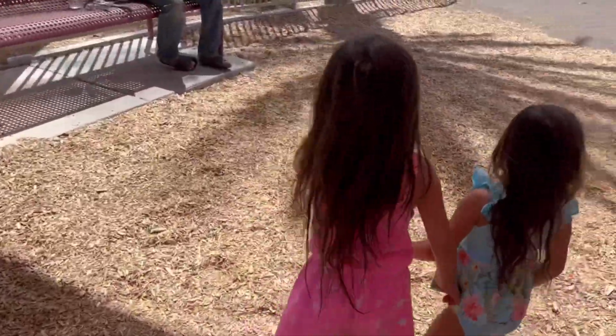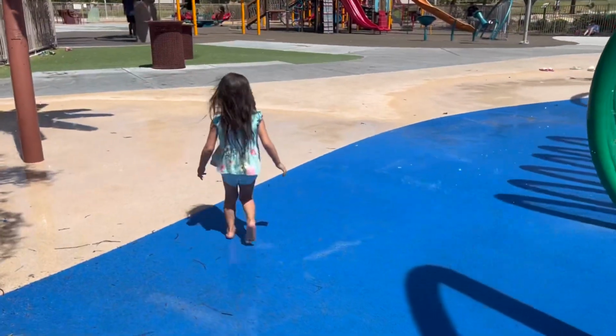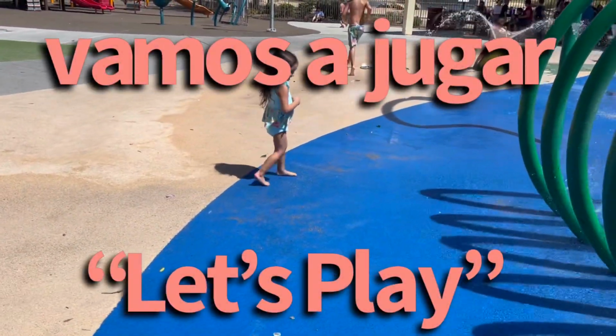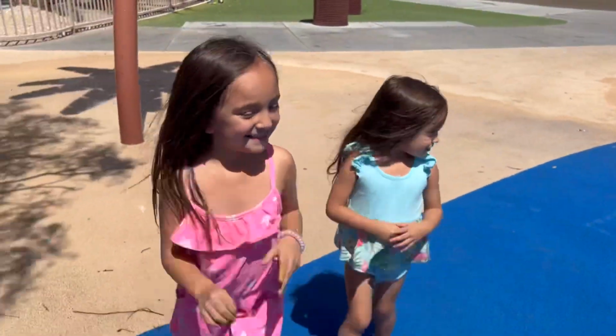Go play over there. Where are you going? Don't burn your feet, Mama. Woo! Sienna, you want to go through it? Yes. Go ahead. Vamos a jugar. Let's play en el agua. In the water. Go ahead.